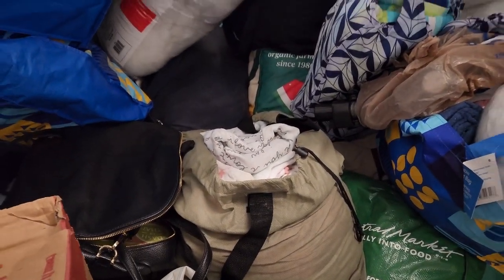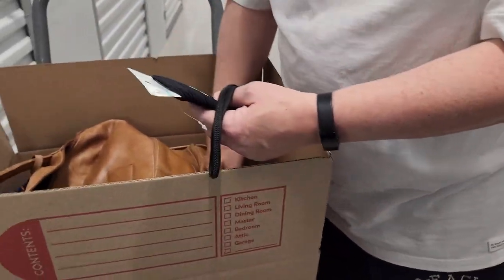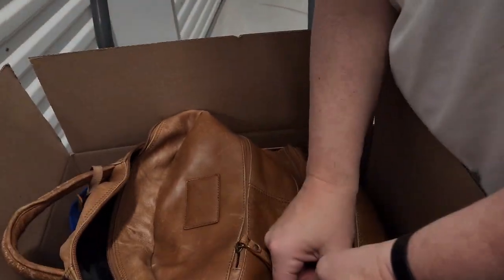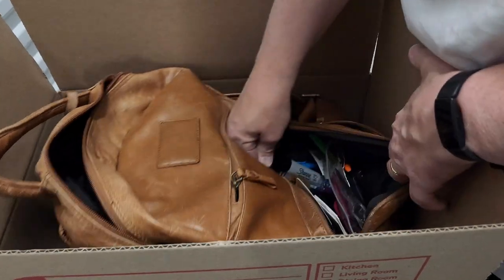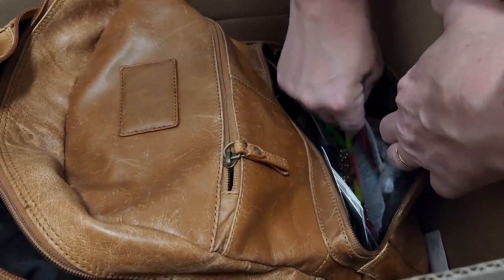There's some hair stuff in it, Malcolm. Oh, gosh. My outside packages. Jeez. Ponytail and headband. No. Oh, my goodness. Every pocket is full. I told you there'd be lockers here. Yeah.